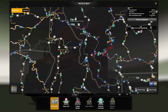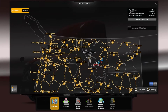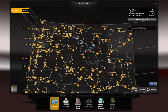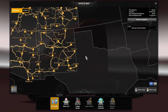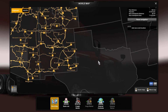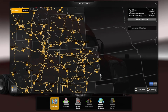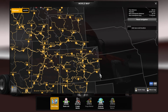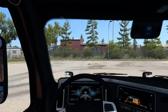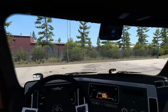So coming up, we're pretty close to being done here with Montana. As you can see, we got Missoula and Thompson Falls left. And then we're going to be heading down here to Texas. Yes, Texas is out. It's not on my map because I haven't purchased the DLC yet, but we're going to get the DLC for that because I have an idea of what I want to do as we make our way over to Texas there. But first things first, we got to get this load delivered. We got to take it one at a time because that's how we do things here. So yeah, 146 miles roughly.